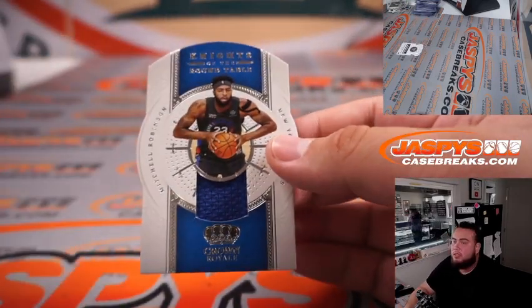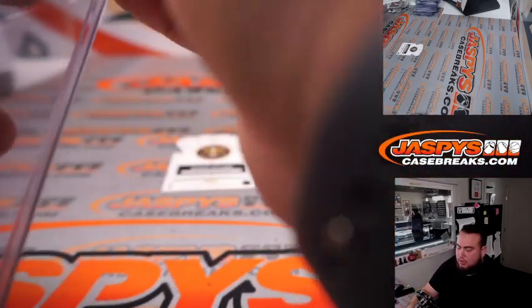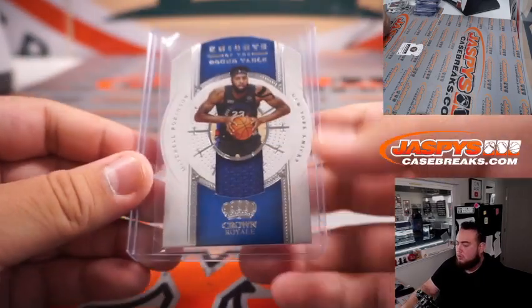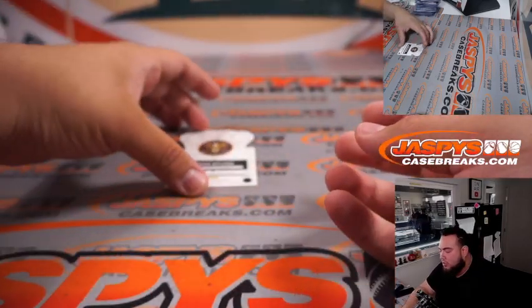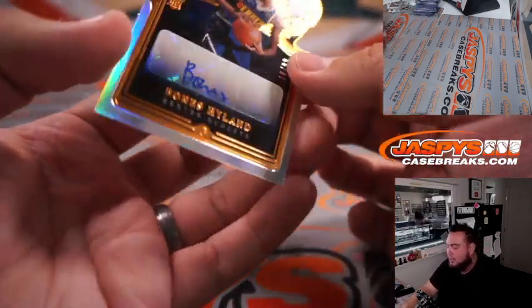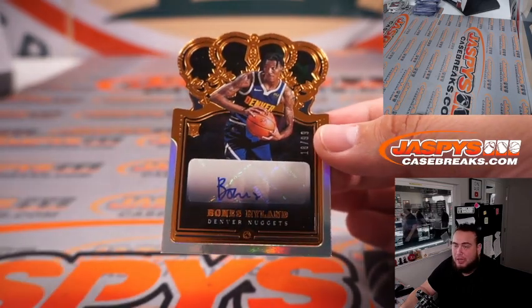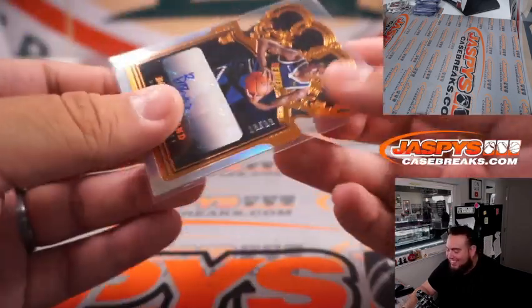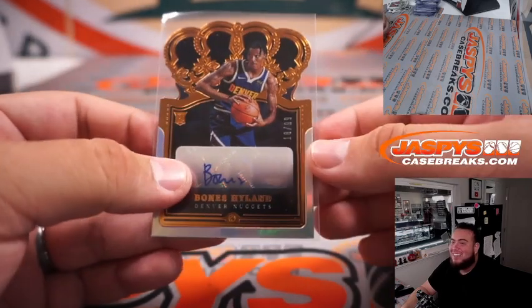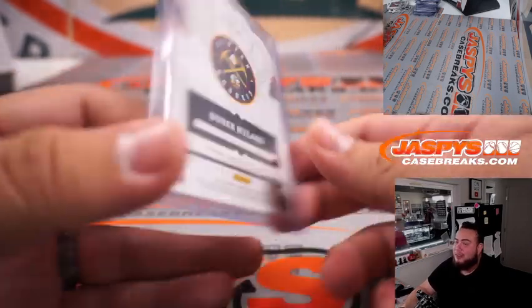Mitchell Robinson relic, that's for the New York Knicks. Going to Randy. And last hit here is going to the Denver Nuggets and Bones Hyland. Very nice. And he signs it, like, honestly, I'm not going to lie, he signed Boner the last time I saw it. 18 out of 99, Denver Nuggets. Matt Daniels, there you go, man. Little Bones. He's a great rookie, too.